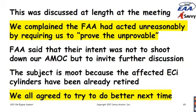We discussed this at length at the meeting. We said, look, last time we met, you guys said make better use of the AMOC mechanism. We tried, and you shot it down. So what are we supposed to do? The FAA said they didn't really mean to shoot it down. They were trying to invite further discussion, but when we looked over the letter that they sent us, it sure looked like a shoot down to everybody.